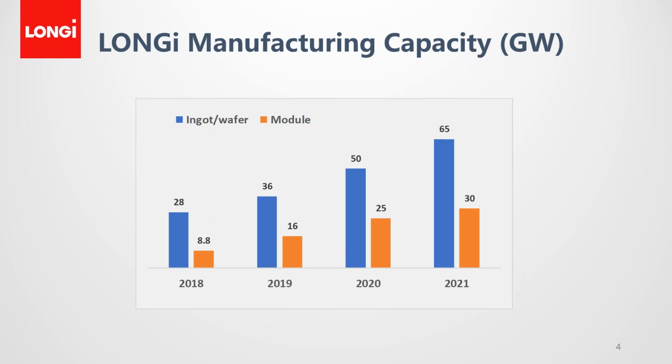Now, we have been trying to expand very aggressively in the last couple of years, and here is our capacity expansion plan. By the end of this year, we hope to reach a mono ingot and wafer capacity of 36 gigawatt and a mono module capacity of 16 gigawatt, probably one of the top module suppliers in terms of capacity. We are on our way to expand our mono wafer capacity to 65 gigawatt and our module capacity to 30 gigawatt in the next 2 years.